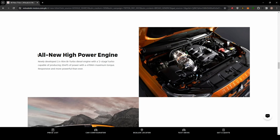Alright, so over here we have the all new high power engine, the newly developed 2.4 liter bi-turbo diesel engine. So yes, this also reduces the turbo lag thanks to the two-stage design. So this new power plant is capable of producing 204 PS, or that's around 200 horsepower. PS and horsepower are very close when it comes to conversion. And it has 270 Newton meters of maximum torque. Responsive and more powerful than ever. Okay, plot twist, I'm doing the website review after I've driven the car, and I can say this is correct. It is actually very correct.